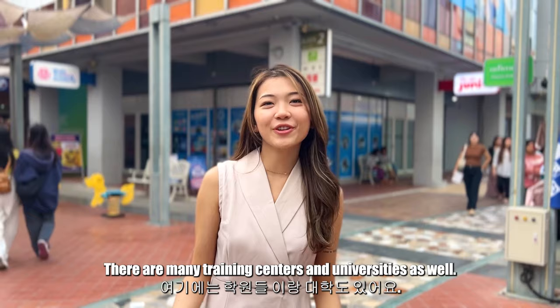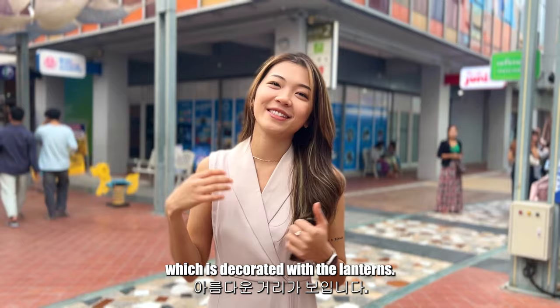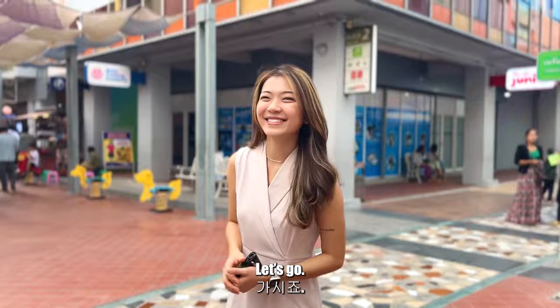There are many training centers and universities here as well, and there are also many beautifully decorated streets. And behind me you can see the beautiful street which is decorated with lanterns. So we're gonna go check out what this street has. Let's go.